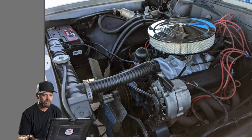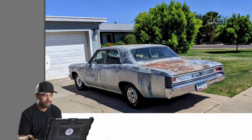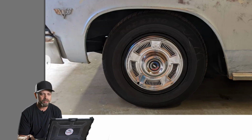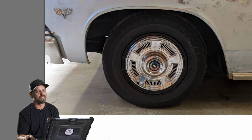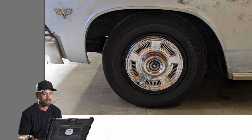Let's keep going. Okay, so the body actually looks pretty complete and pretty straight, so this might be an easier project. Something to consider about rust or bodywork: what you can see on the exterior is usually just the outside. Once you start digging into a car, you're usually going to find a little more than what you can see from the outside.